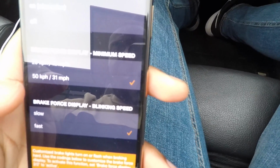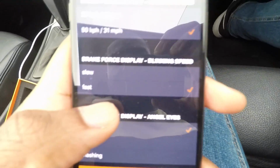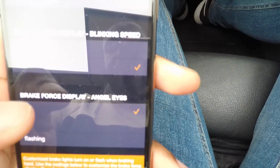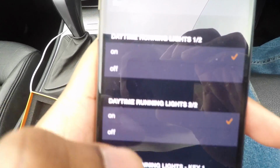Brake force minimum speed, it shows you the minimum speed for it to work. Blink speed is fast. Now I won't be able to see that myself, but whoever's behind me will be able to see it. You got one for your daytime running lights as well.